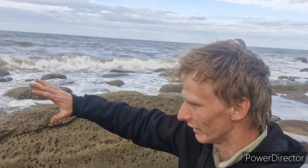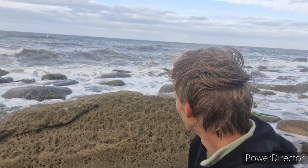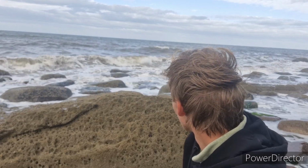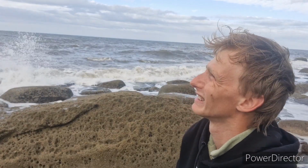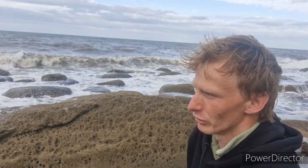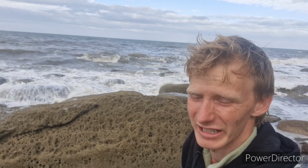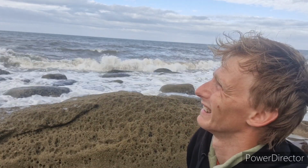Totally different conditions to the past couple of weeks that we've had. It's been like a mirror, not a breath of wind, red hot. And then today you've got maybe a 6 foot swell in some areas. The water's like chocolate, as far as I can see it looks like chocolate to me.